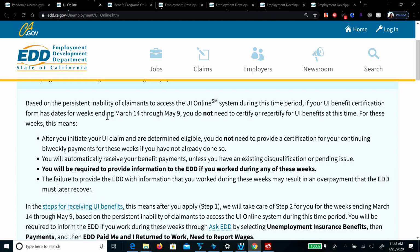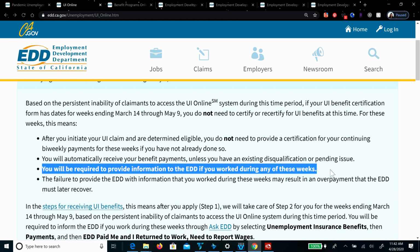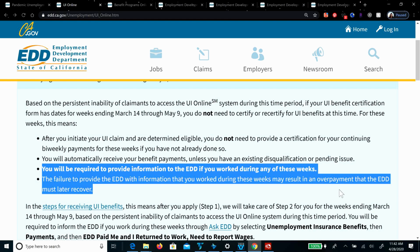Based on the persistent inability of claimants to access the UI Online system during this time period, you do not need to certify or recertify for UI benefits at this time. This means after you initiate your unemployment insurance claim and are determined eligible, you do not need to provide a certification for your continuing bi-weekly payments for these weeks if you have not already done so. You will automatically receive your benefit payments unless you have an existing disqualification or pending issue. You will be required to provide information to the EDD if you work during any of these weeks. Failure to provide the EDD with information that you worked during these weeks may result in an overpayment that the EDD must later recover.